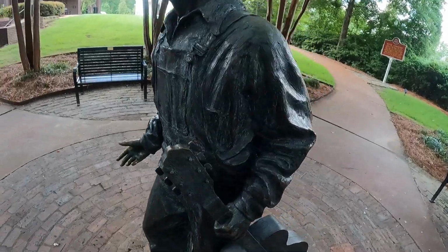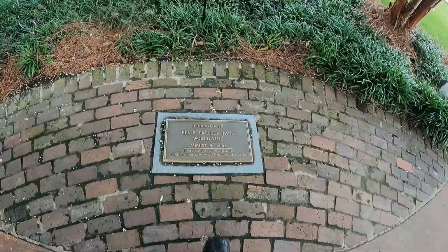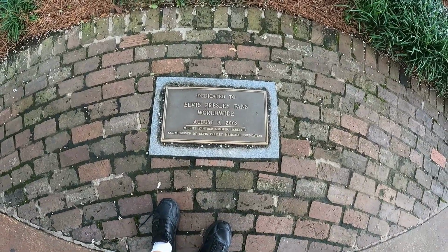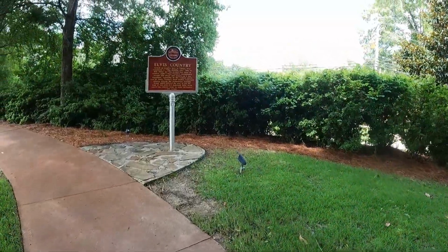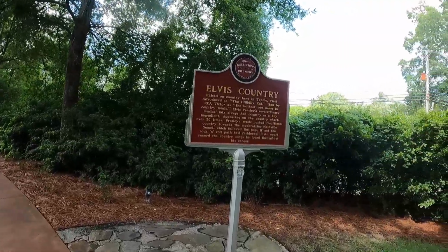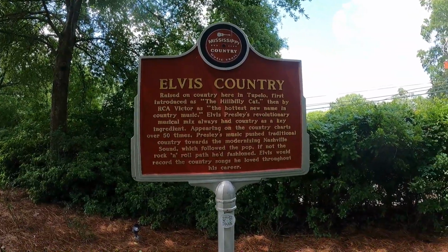And here he is holding his guitar. Oh man. But it says here, dedicated to Elvis Presley fans worldwide, August 9, 2002. And behind the statue are more historical markers. Well, there's two more. But this one is on the Mississippi Country Music Trail series.